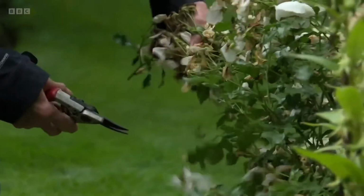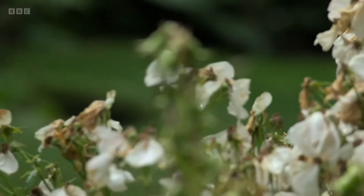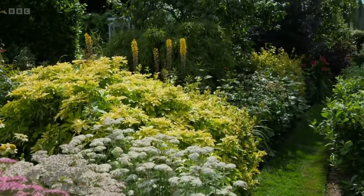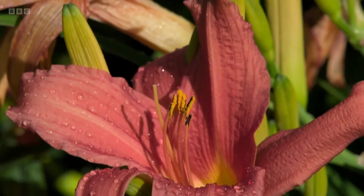I can never be bored because there's always something that needs doing in the garden. And I think without it, I'd be lost. Gardening makes me feel happy and relaxed. I think that sums it up, really.